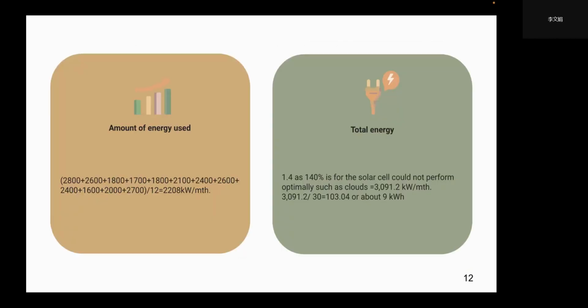The left side is the amount of energy used and the right side is the total energy. So the left is the calculation we got from the 12 months, that is about 2,000 kilowatt per month, and the right is 140% for the solar cell system that could not perform optimally. So that's why we have to calculate for the other factors like clouds and others. So the amount is 3,000 kilowatts per month, and that is the reason why we're using a 9 kilowatt solar cell system, and this is the reasonable calculation. Next.